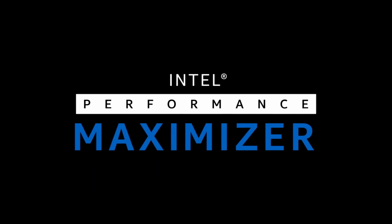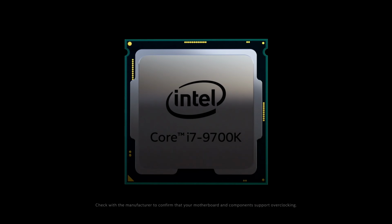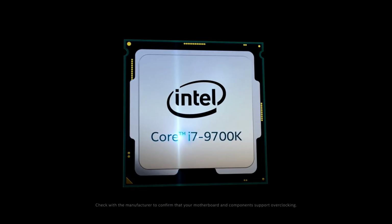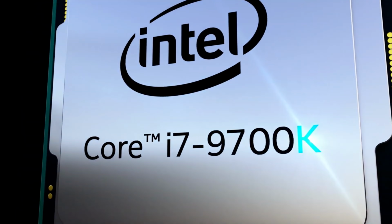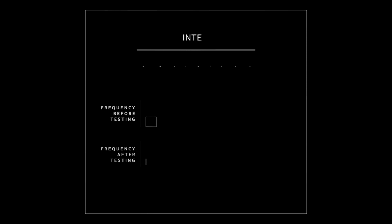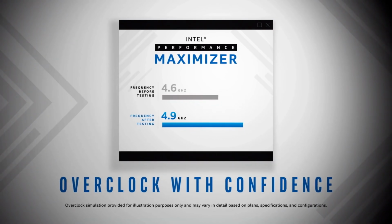Next up, Intel has released a new one-click performance maximizer app, which is pretty much just called that, Intel Performance Maximizer, or IPM. Kind of sounds like IBM. I don't know. I was trying to think of some type of initials there. Forget about it. Let's get into it.